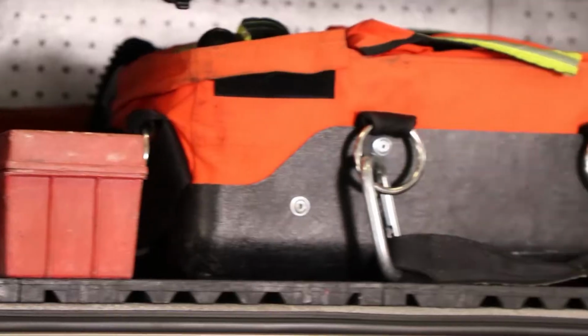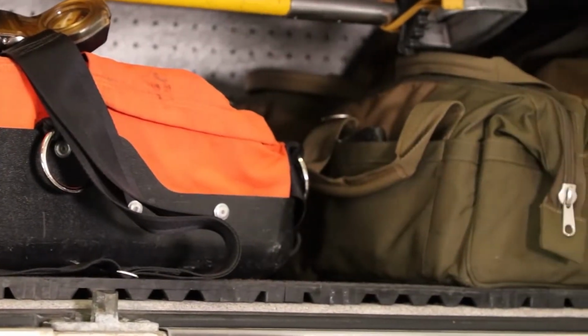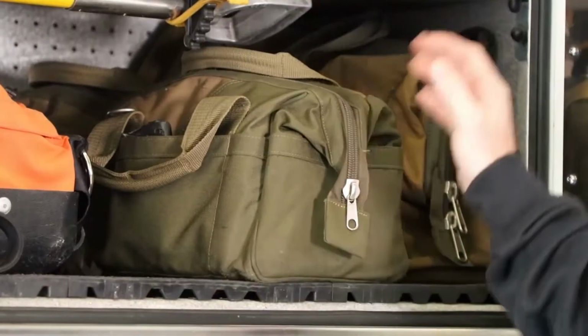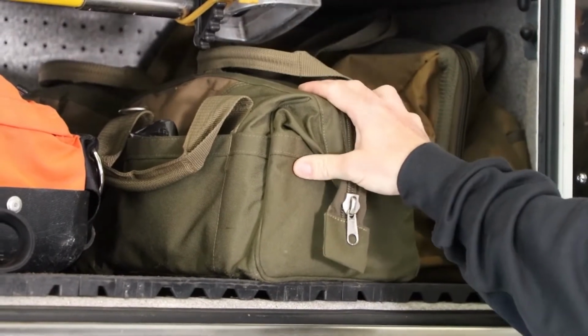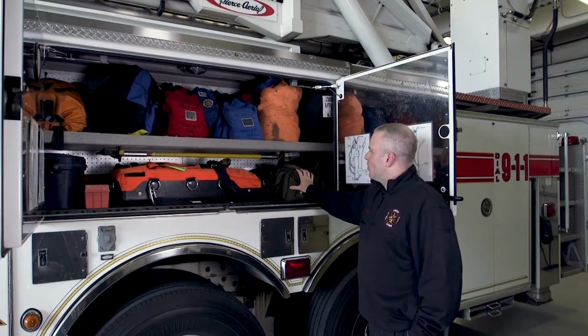This right here is our RIP pack that has an air cylinder in it that we would use to rescue a downed firefighter, or if we needed to, take it in and assist someone coming out. We have what we call our crash bags that we'll use if we have this truck on a motor vehicle accident. It has an assortment of tools in it to assist us with that.